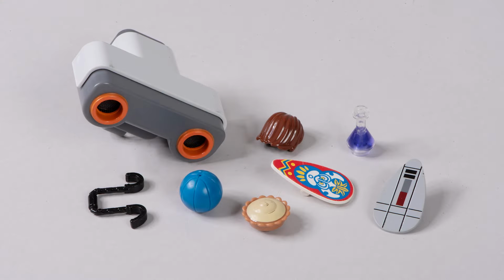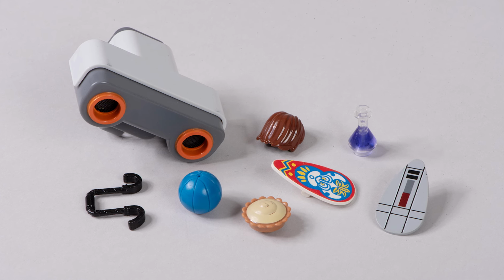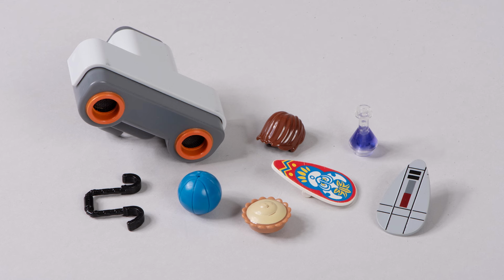Now we've been talking about weird parts, here's a few more that I found. I found a Mindstorms piece and a few other minifigure accessories as well. So many hidden treasures, it's the best.